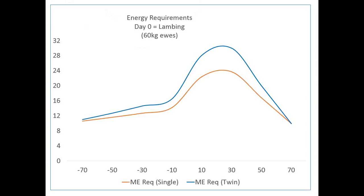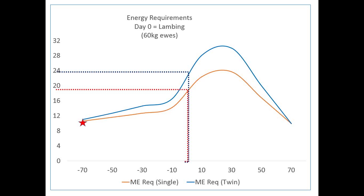With that, I just want to explain that, I guess, in a graph form. If we look at the graph on the screen at the moment, where the star has just come in is basically a dry sheep equivalent or a dry ewe's requirement. And this is a graph for a 60 kilogram ewe, so quite a heavy ewe. If we look at the feed requirement at the point of lambing, a single bearing ewe has 1.7 to 2 times the feed requirement of a dry sheep. A twin bearing ewe at that time has up to 2.5 times the feed requirement of a dry sheep.